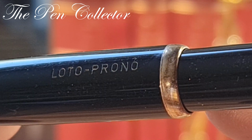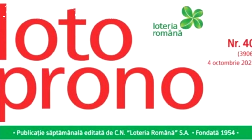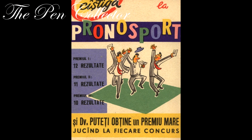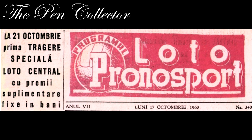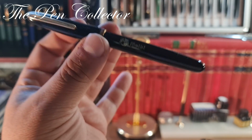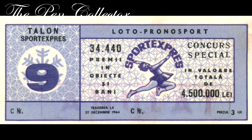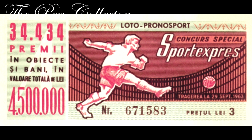We have here Lotto Prono. Well, let me tell you guys, Loteria Română, or the National Romanian Lottery, back in communist days, was also known from this Lotto Prono, and I suspect that this fountain pen was won by a lottery user that received this prize from the lottery. So definitely a high quality piece. You must know that during communist times these were considered to be luxury products.